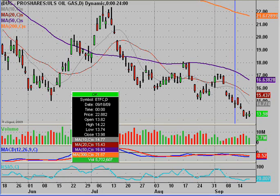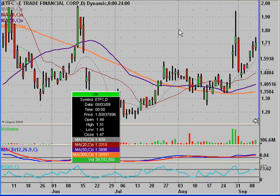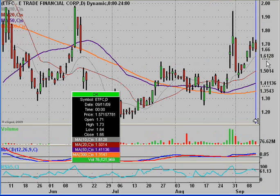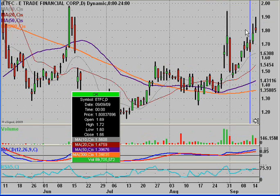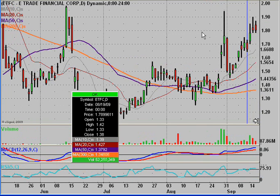Let me bring up the chart. So here's what the chart looked like when we highlighted it. It closed at 1.66, and then over the next couple of days it went all the way up to, let's see, $1.90. So this was a potential window of opportunity of about 15%. Not too bad in a couple of days.